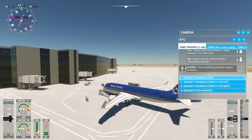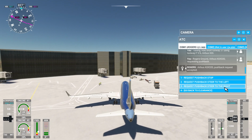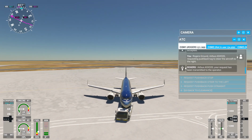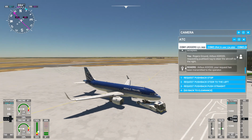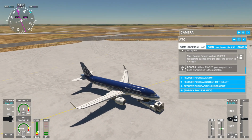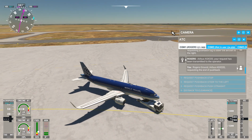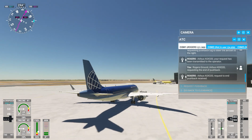Oh my gosh. So, to the right or left? We want to the right. Left. No, to the right, to the right, to the right. Rogers ground, Airbus Alpha Sierra X-ray 320 requesting pushback tug to steer the aircraft to the right. Because then we can just go right, right here. It is fine, so right, aircraft to the right. Ground, Airbus Alpha Sierra X-ray 320 requesting the end of pushback. Airbus Alpha Sierra X-ray 320, request to end pushback received.